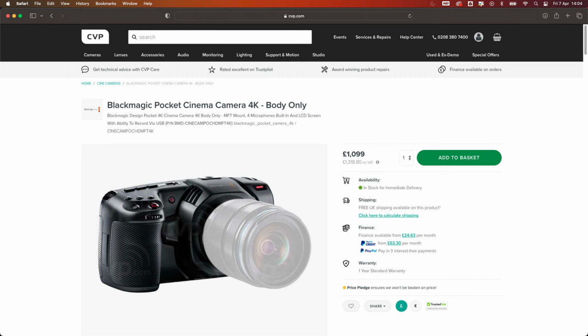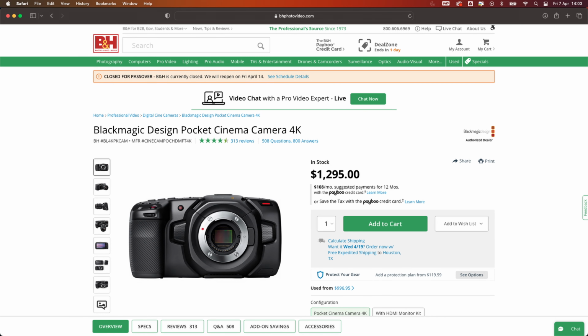The price of this camera is amazing. Like, what you get for the price is ridiculous. It's just ridiculously good. Brand new, you can pick this up for, I think, before tax in the UK, you can get this for £1,099. I think in the US, you can get this for $1,295. What you get for that price point, you're getting a camera that shoots 10-bit ProRes, 12-bit RAW internally.